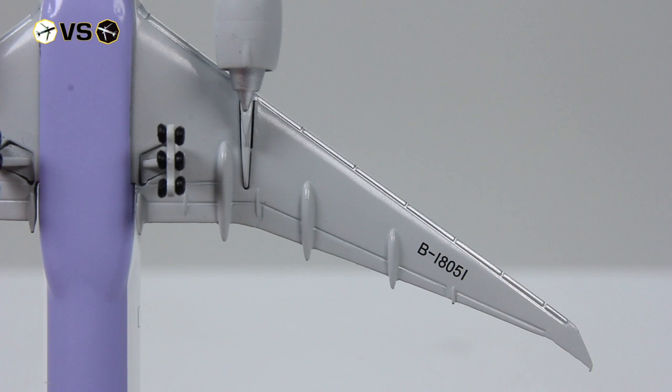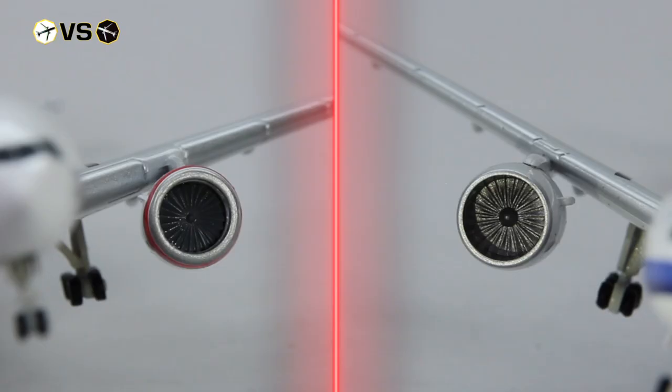Now from subtle differences to very obvious differences, we are going to the engines. If we look into them, we can see the fan blades on both, but I do prefer the way it's been designed with the Sky500 model. And that's not just because I managed to get a better shot of the Sky 500 aircraft engine, but they are just in real life looking better.